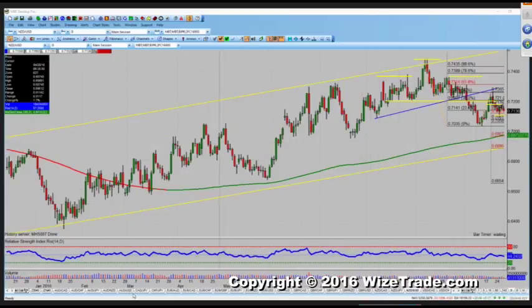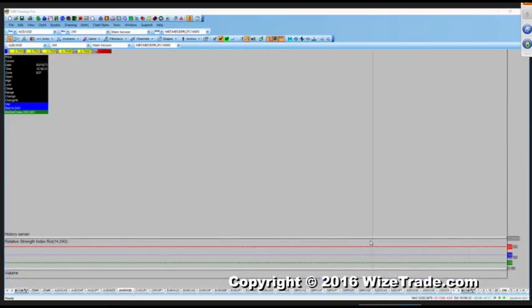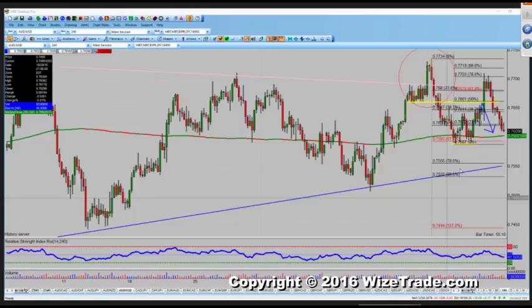All right, let's go over to the Aussie. The Aussie is another one I really wussed out of yesterday. I knew that the failure at 77 cents was the place to be short. After the CPI numbers came out a day and a half ago, that failure above 77 cents was the time to be short, and I just didn't short it.